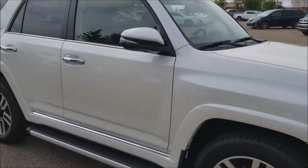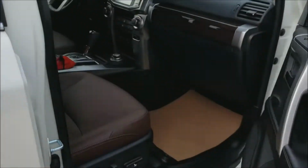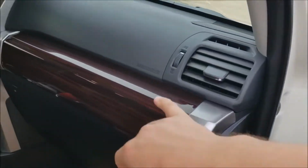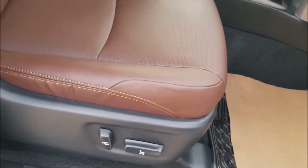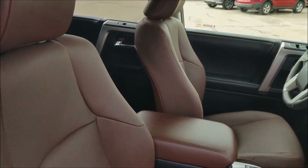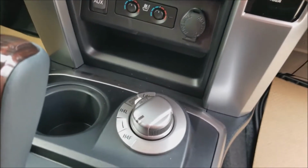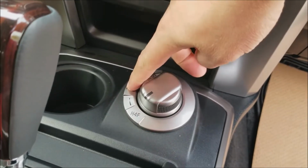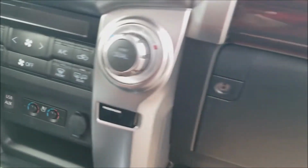This is the Blizzard Pearl color with the brown Redwood interior. It's got a little bit of wood grain on the dash and the handle there. Power passenger seat, ventilated seats. It's a full-time 4-wheel drive system. So you have H4F, which is for full, locking center diff, and then low. Dual climate control.